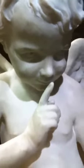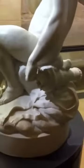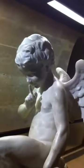And I'm going to touch it to show you that, look, you can touch it and you can see how smooth it is. And you can feel the hair. You can also feel the feathers on the angel. It's really amazing. And then in the sculpture, Cupid is telling you not to tell because he looks like he's pulling an arrow from his quiver. So it was really pretty cool.